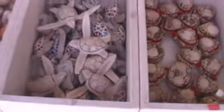Oh, there's a couple of turtles. They were trying to attack us in the sea today. They were. Oh, look at these slippers. They weren't trying to... Okay, they were swimming beside us in the sea. 6 magnets for 10 lira. There's a bargain. Yeah. Get your Kas souvenirs here, basically.